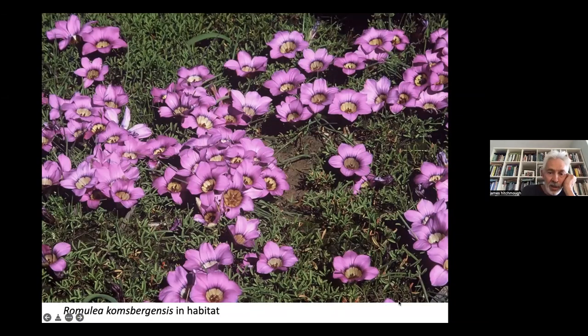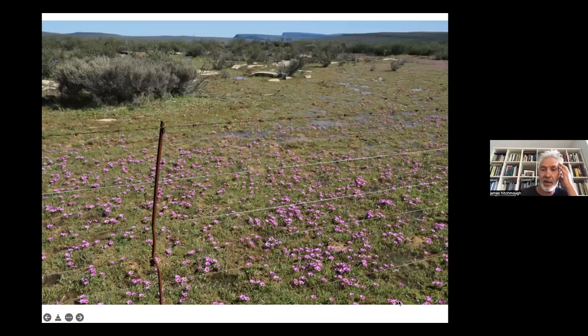Romuleas, this is Romulea komsbergensis, which grows in winter wetlands, very heavy wet clays, with big pink flowers. This is very good in the Northern Hemisphere. It's very good in Sheffield. It's a great species, but there's a whole range of really fascinating Romuleas. Here it is in its habitat. You can see it's growing in the water on the top of these high-altitude plateaus.